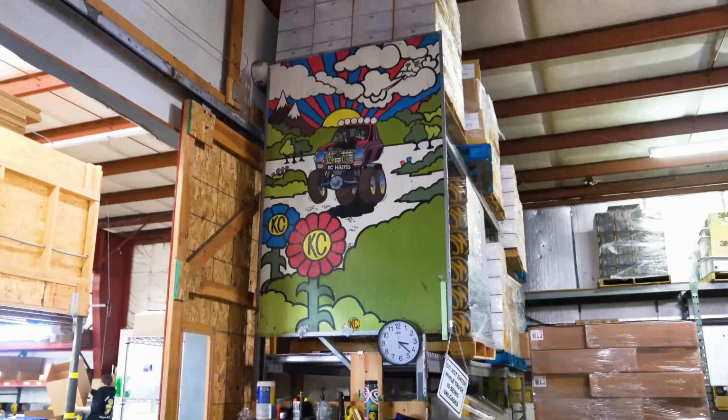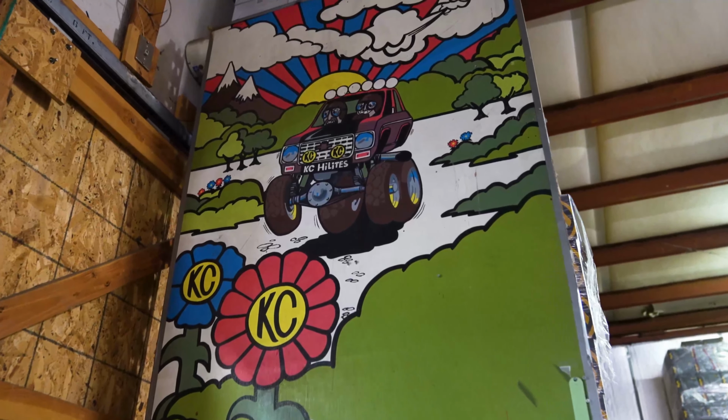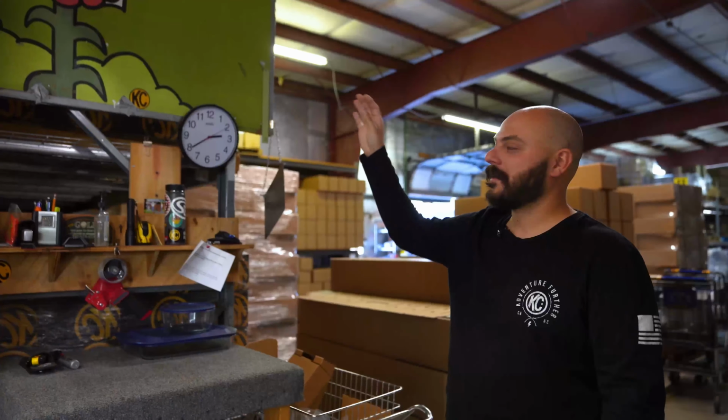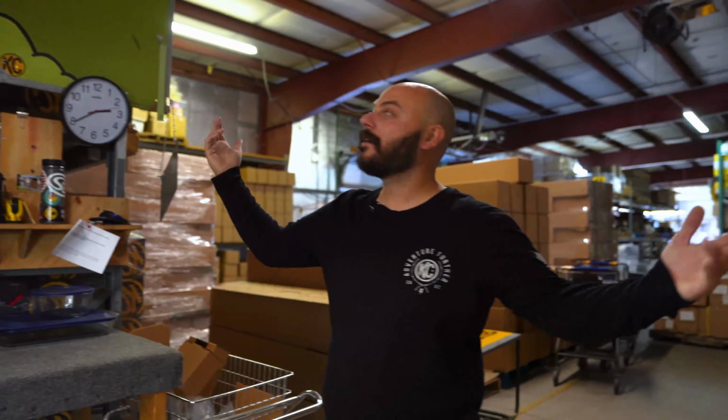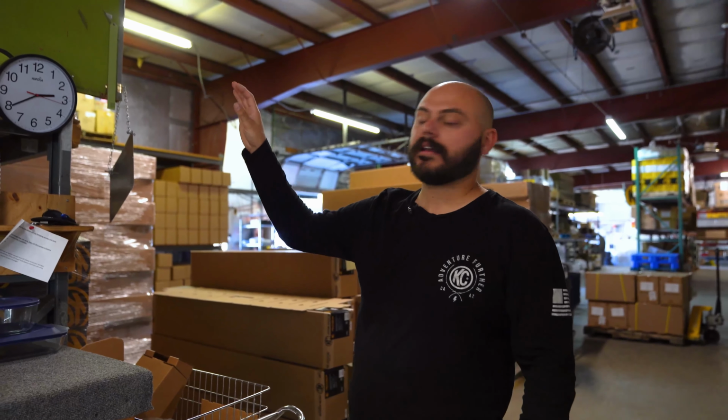So this is one of my favorite pieces of art in the entire building. As you can tell, it's very colorful, very bright, very loud, very KC. We're black and yellow, right? That's the classic. That to me is just the coolest 70s styling.